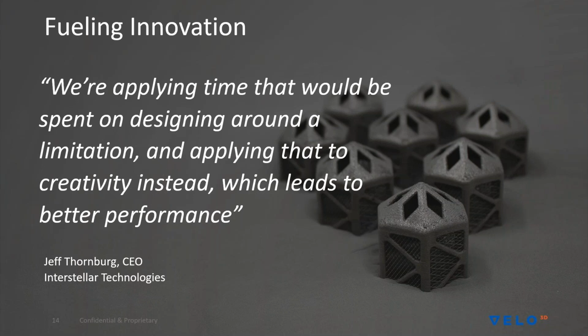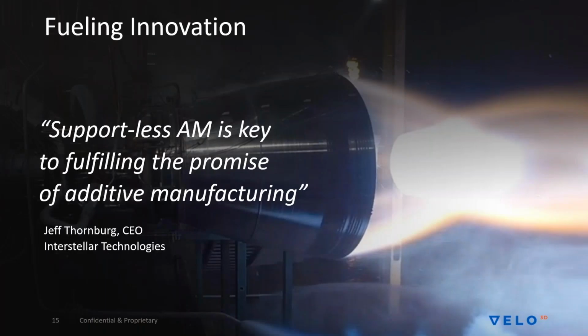Well, to round out fueling innovation, Jeff, you had one quote in the white paper: "Supportless AM is key to fulfilling the promise of additive manufacturing." You've talked at length on that. Is there anything you want to add? And if you don't have anything to add, I won't put you on the spot. No, there's one more thing I think I'd like to add to what's been talked about already.